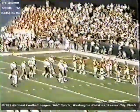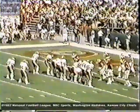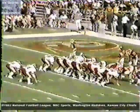Joe Gibbs in the middle, the earphones on. There you see the signal being flashed into Joe Theismann. The triple tight end situation is in for the Redskins. Walmsley, the blocking back, is in there. Probably be an I formation with Riggins in the deep position, and he'll probably get the ball running right or left. Riggins, 48 yards, 15 carries.